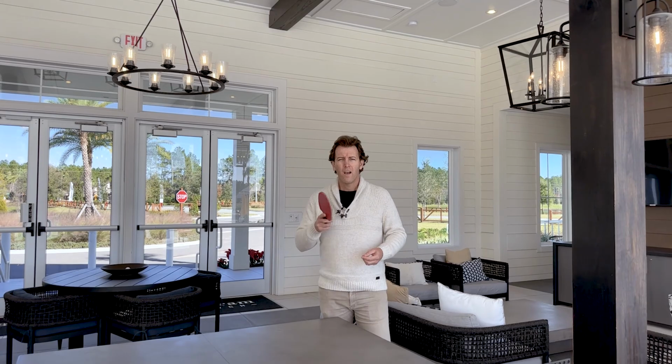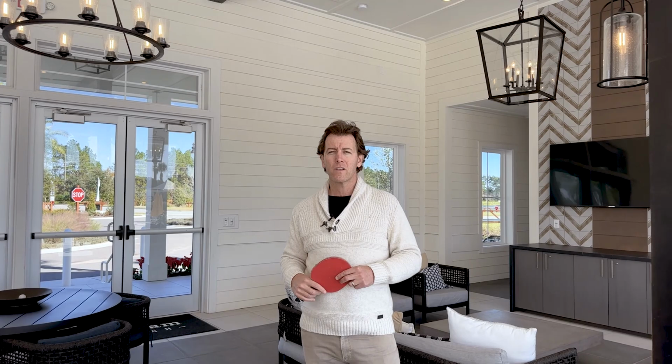All right, so Bartram Ranch is a Toll Brothers community. That means nothing but Toll Brothers homes. And again, you can find yourself anywhere between a 2,500 square foot home to a 4,200 square foot home. And these lots range up to 80 feet plus to 120, 140 feet back. So these are really considered estate size lots here for St. Johns County. And there are 14 different floor plans you can pick from.